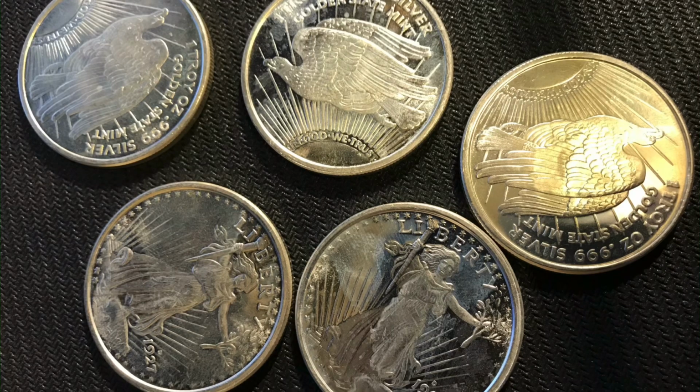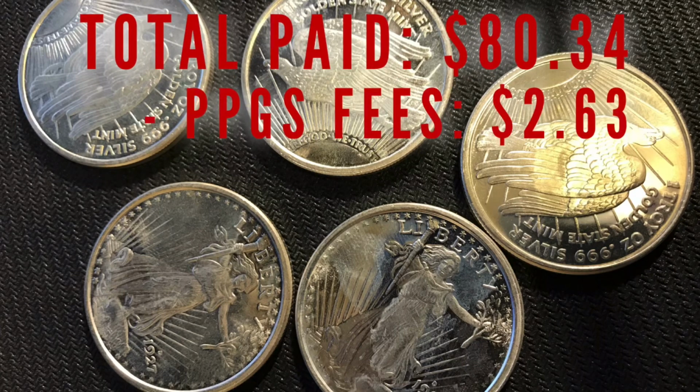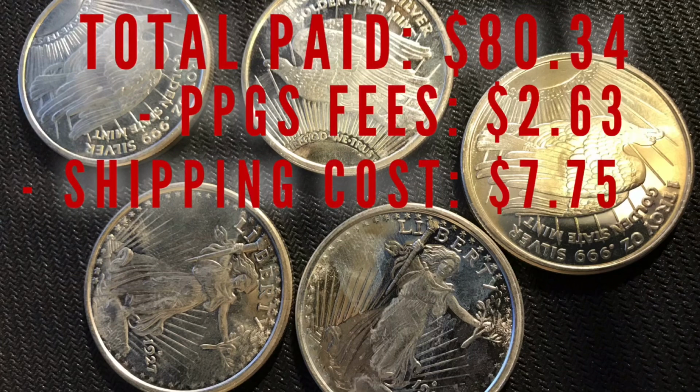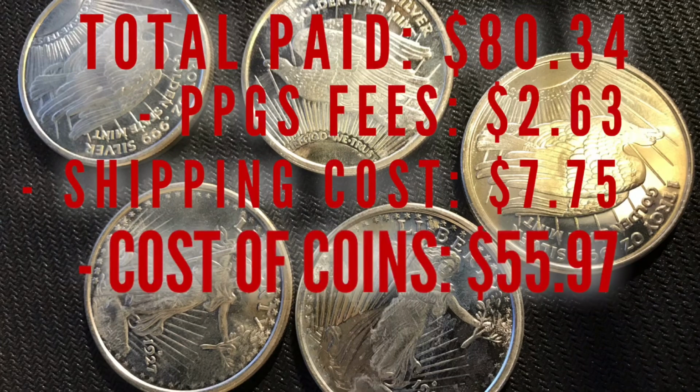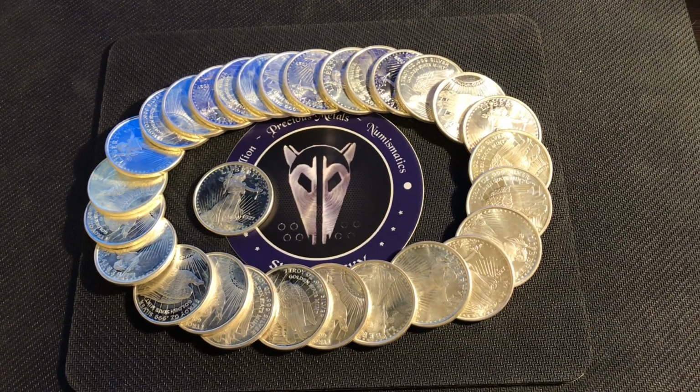So let's talk about the profitability. The gentleman paid $80.34 for these coins, PayPal goods and service fee of $263, and the shipping cost came out to $7.75 at ship priority. The cost of the coins was $55.97, so my actual profit from this sale was $13.99. Not too bad, right? But let's span this out over the course of 29 different rounds.